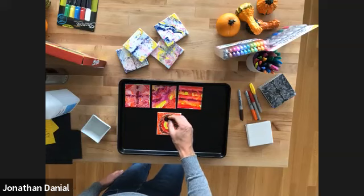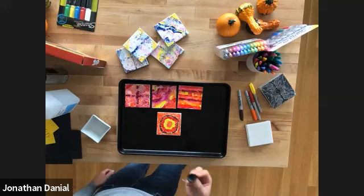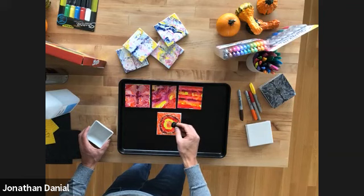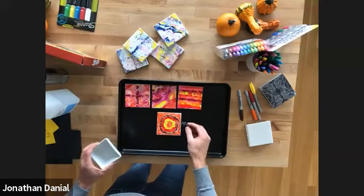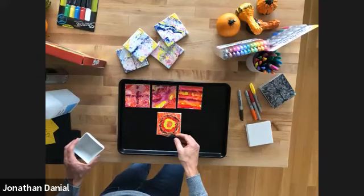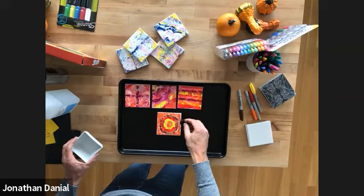Because these are going to take a little while to dry, I'm not going to be able to show you the whole polyurethane process, nor do I suggest spraying the polyurethane in your homes, unless you feel comfortable doing that. Also want to call out, if you do have little ones that are doing this activity today and you're supervising them, please make sure that you're watching them throughout that process.